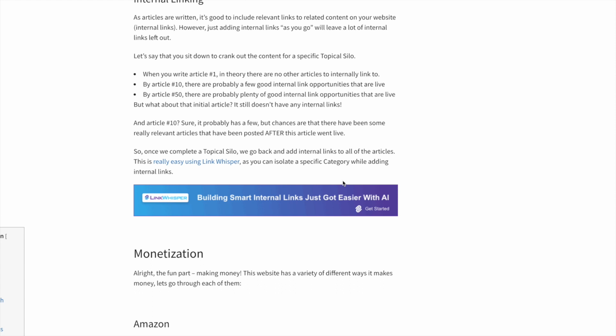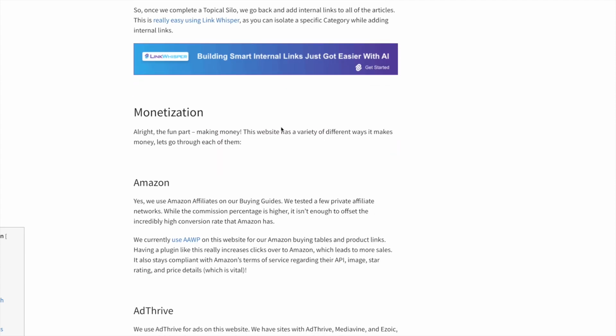So we insert internal links as we go, but then we also go back every 10 to 15 articles and add more internal links, because as you go, you get more relevant internal link opportunities because you publish more specific content, and you've got to go back and add internal links to those first ones. So in a perfect world, you're doing it as you go and you're going back and updating in spurts. Anyways, Link Whisper makes this super easy. I've talked about Link Whisper in the past.